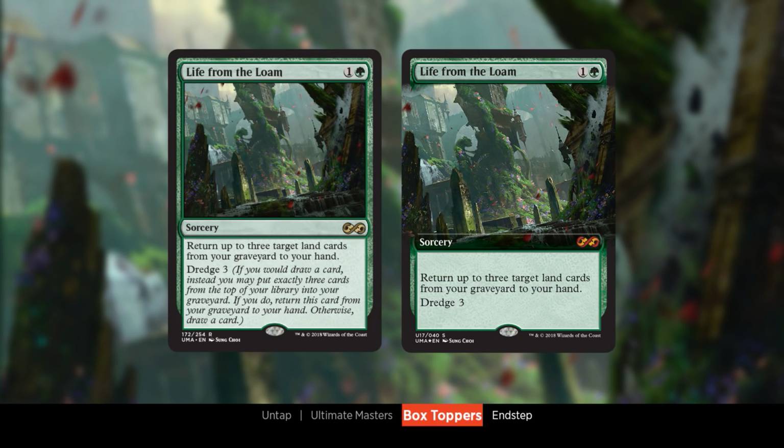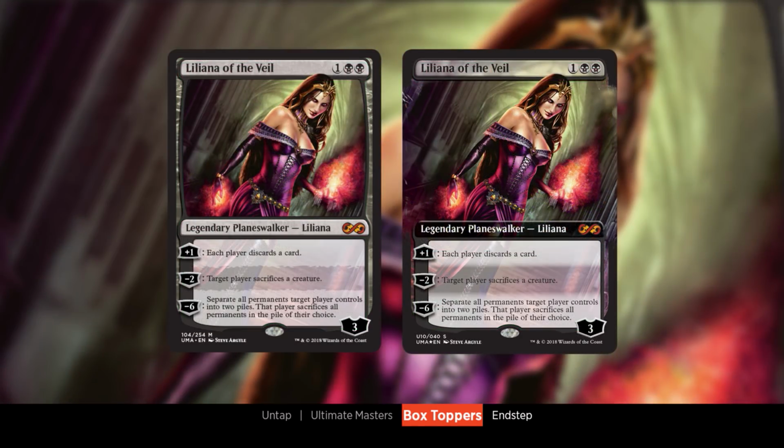Yep, absolutely. Next up, oh, I think Lilliana. People are very excited to see Lilliana back. Yep. Lilliana is one of the most powerful planeswalkers ever printed. Absolutely. It's up there in the top 3, top 5. It's pretty darn close to the top.